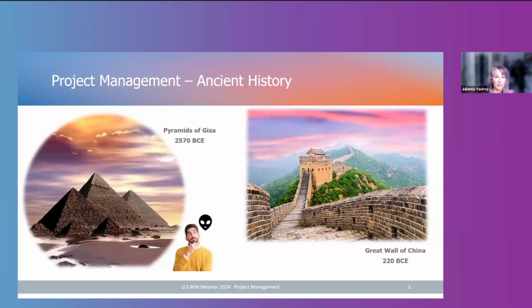planning and coordination. Another similar example from about 2,300 years ago was the construction of the Great Wall of China, another wonder of the world, considering the level of technology that was available at the time. I think both the pyramids and the Great Wall will probably be standing far longer than some of the things that we're building today.